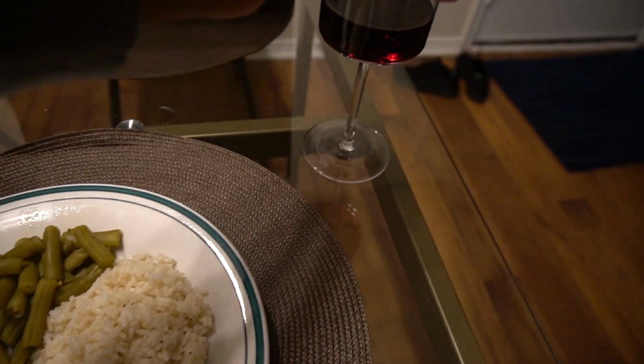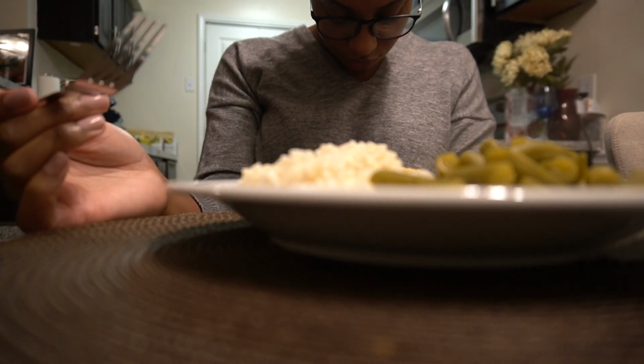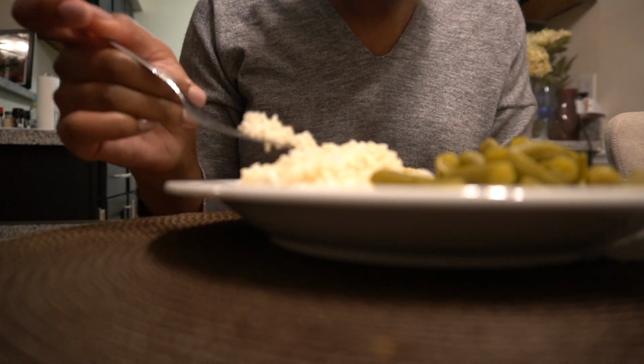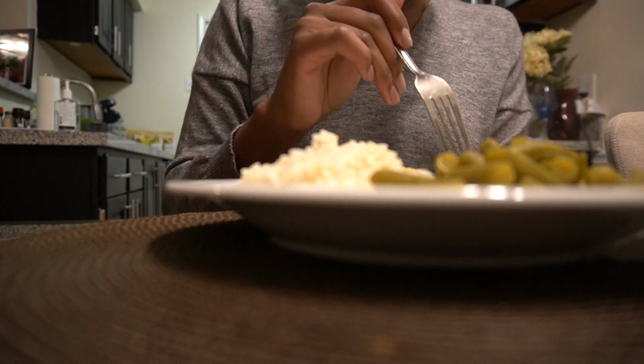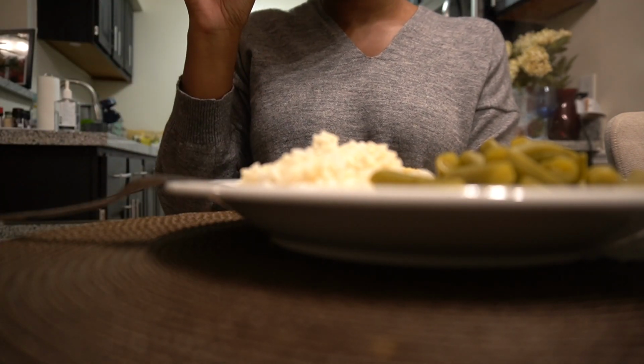We have our rice, our green beans, and our red wine. Something quick and easy, but it's giving you a little bit of, you know, like a luxury dinner. Not just, you know, pasta or something. Ain't nothing wrong with pasta, but sometimes you want a little something else, okay? So I'm just going to enjoy my delicious dinner.